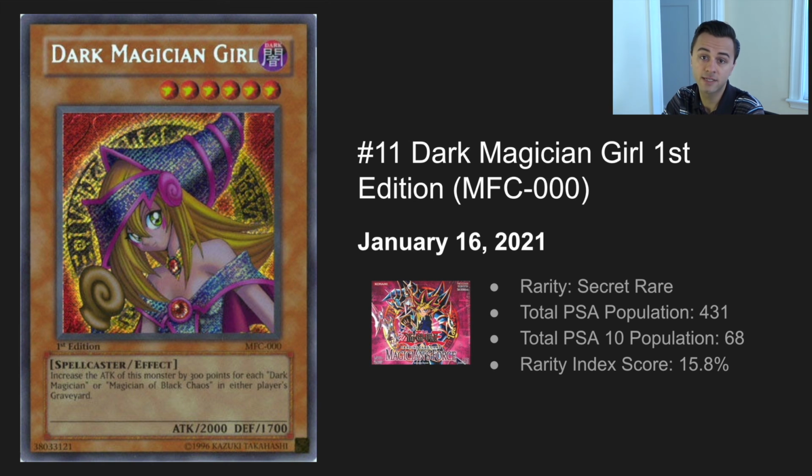Number one, you have a lot of people resubmitting copies of this, so that total population is probably a little inflated and a little bit skewed for people who just have a 9 or they have an 8, and they literally every 6 months or every 8 months, whenever they get the card back, they just crack it and they keep resubmitting it over and over and over again until they hopefully get a 10 out of it. And I think that's why the volume here, the 431, this is the second most submitted card in all of Yu-Gi-Oh! That's what's causing it, is the resubmissions, which in turn, right, skews that 68 figure for the PSA 10s and drives down its rarity index score.